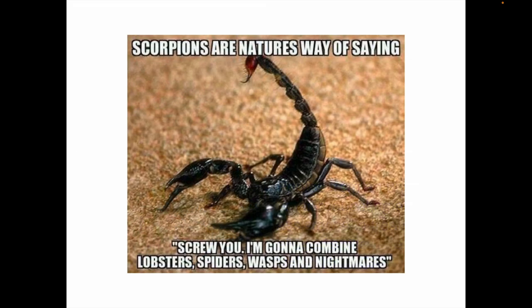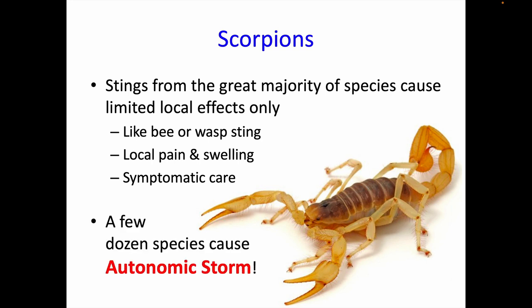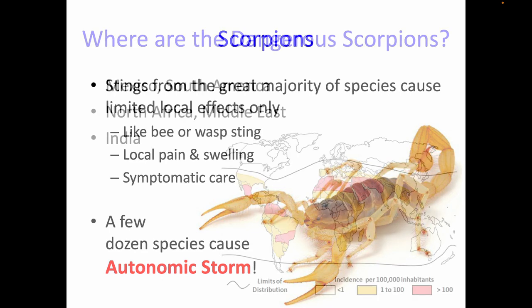All right, changing gears again. Now we're going to talk about scorpions. So the stings from the great majority of scorpion species will cause limited local effects only. It's basically like a bee sting or a wasp sting. There'll be some local pain and swelling, and symptomatic care, which might involve some over-the-counter drugs, is all that is necessary. There are, however, a few dozen species found in the world that can cause a severe autonomic storm.